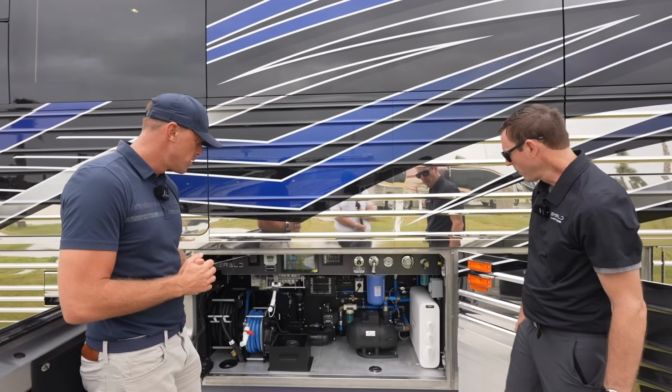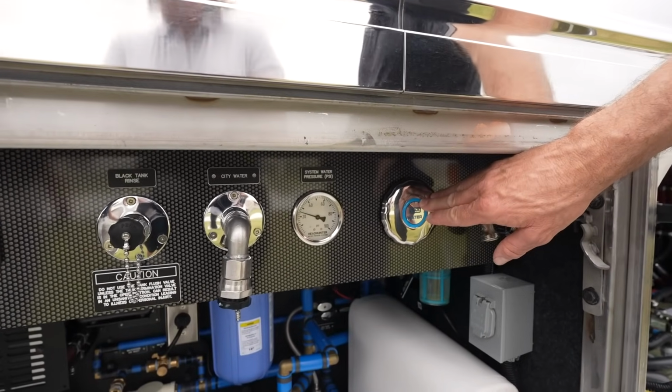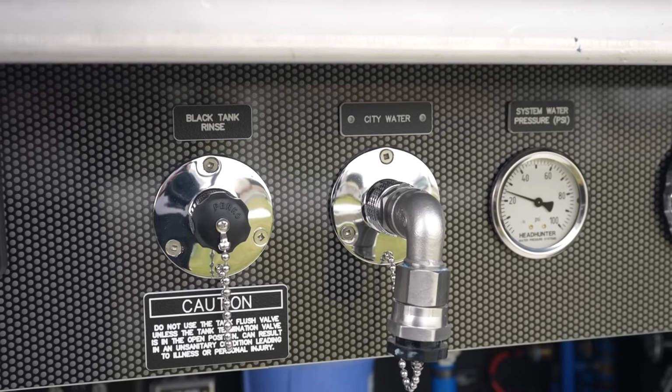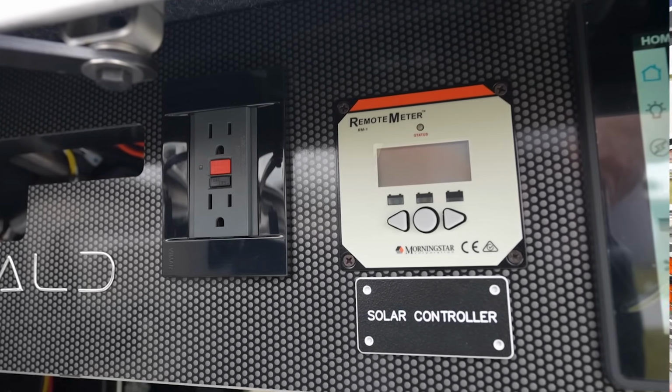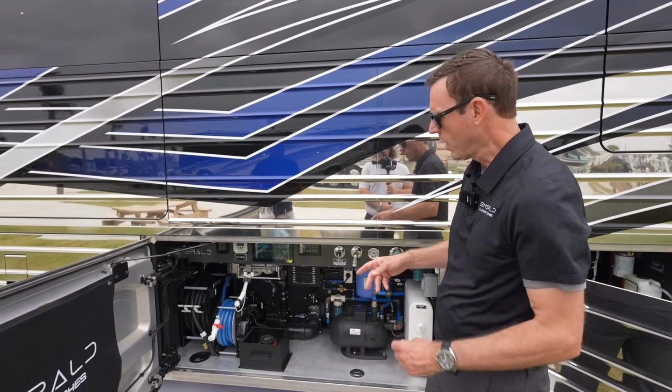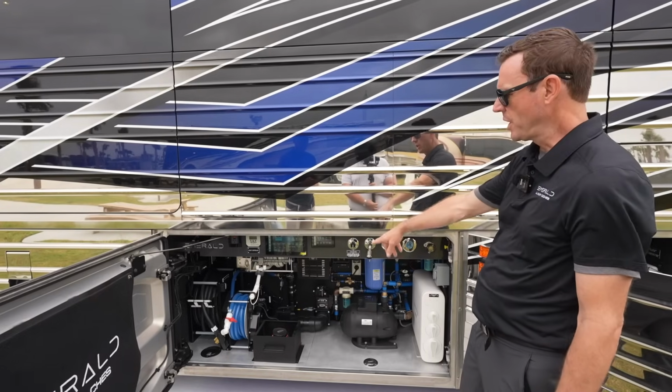Yes, sir. And then we've got our manual fill, so if there's a problem with our city, you can manually fill the coach with water. Then we've got our city water and then our tank rinses. This is pretty cool. We put a solar panel on each coach. So this has a 750 watt solar panel on the roof. That's charging our chassis batteries or the generator battery.